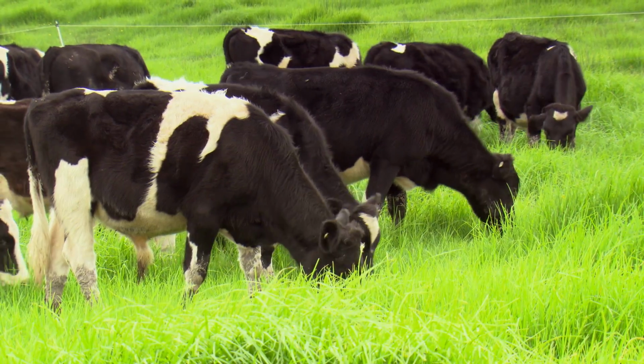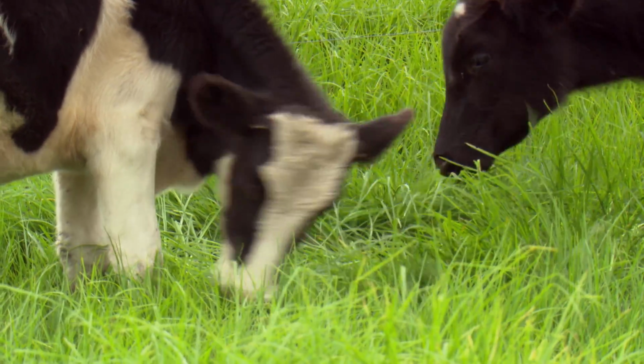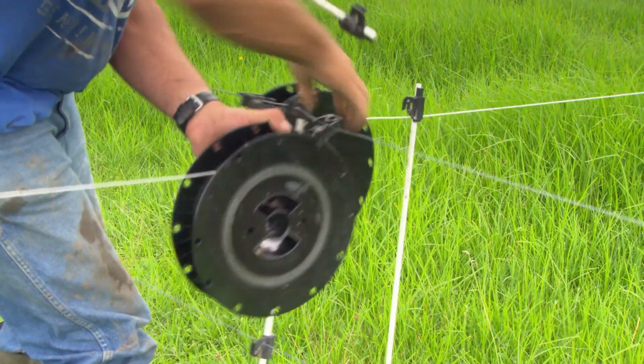These systems are flexible. You can run whatever you like on them. You can run heifers, bulls, steers, cows. You can even run sheep. You just need to run another few wires and you can run sheep on these systems.